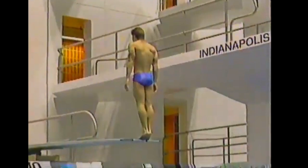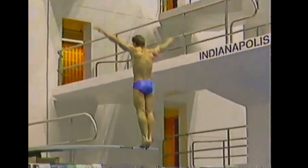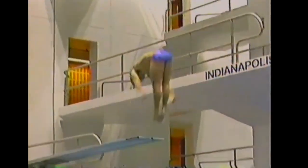Excellent last dive. A little strategy here throughout the competition. They do 11 dives. We've seen 10. Last round of the most difficult somersaulting and twisting dives, and he's chosen for his last an inward. Some of the other divers have done this dive earlier in the competition. 2.5 somersaults. Watch the great entry, straight in.